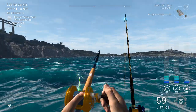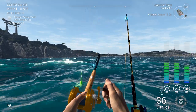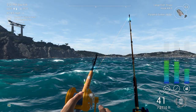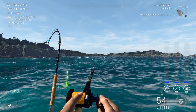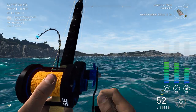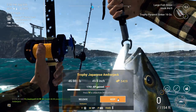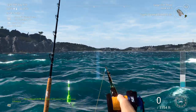There we go again. Wow, this is a good spot, guys. This is a really good spot. Well, this is not a Jobfish. I'm gonna put this down for just a minute and see if this is something different. Nope, it's big too. Let's see what it is. Trophy Japanese Amberjack. Man, we lost that one. Well, we couldn't get them both. That's alright.